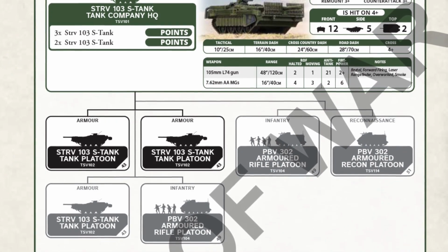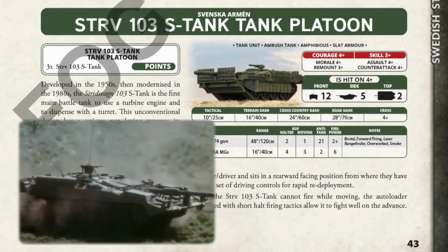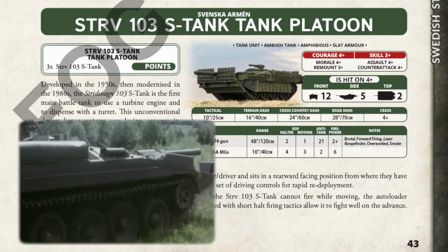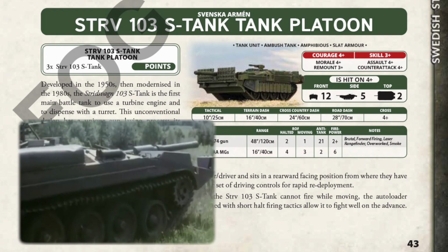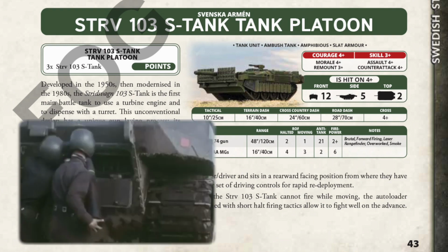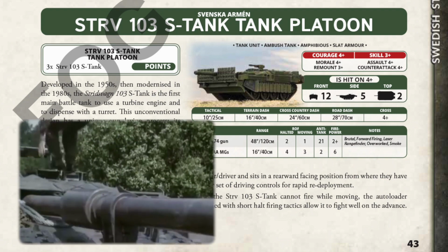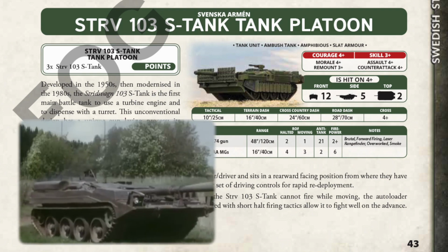probably more flexible. If you're not familiar with the S-tank, it's a unique design that mounts the 105mm main gun rigidly on the chassis, with gun laying elevation achieved by a hydropneumatic suspension. The rigid hull mounting means a conventional turret isn't required, and the fixed gun lends itself to using an autoloader. Crew is 3 men, and includes a rear-facing driving position.